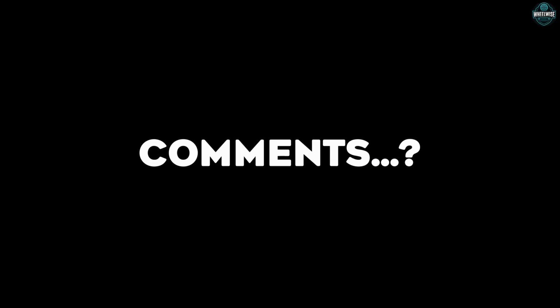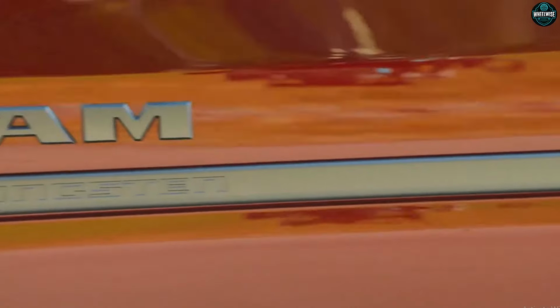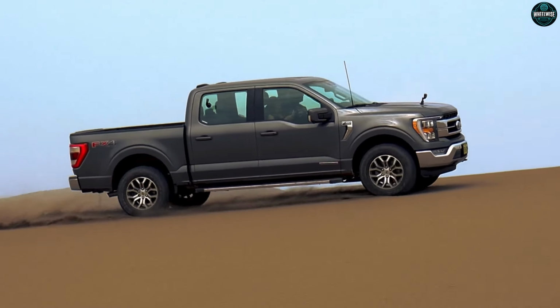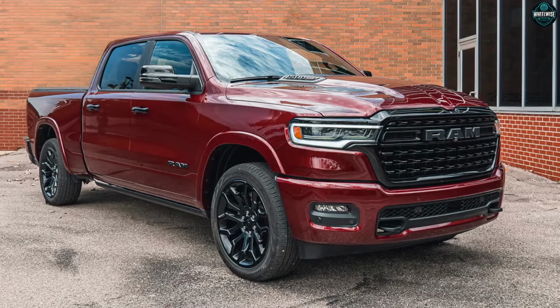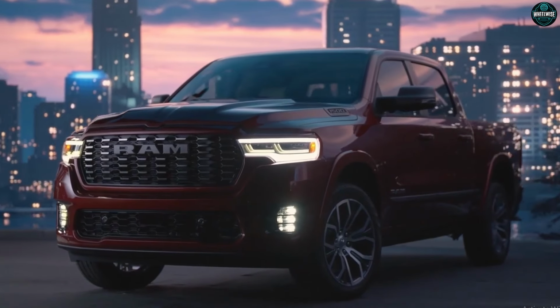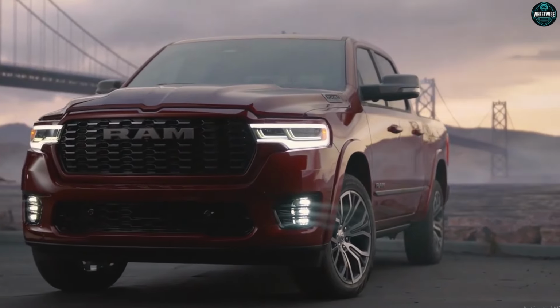One last thought for the comment warriors. Brand doesn't matter to physics. GM, Ram, Ford, every modern V8 lives by the same rules. Pressure raises the boiling point. Air moves heat. ATF hates being slow roasted. I'm not here to win a badge fight. I'm here to make your gauge boring again. Do these 3 and watch how quickly "about to explode" turns into "it's fine."